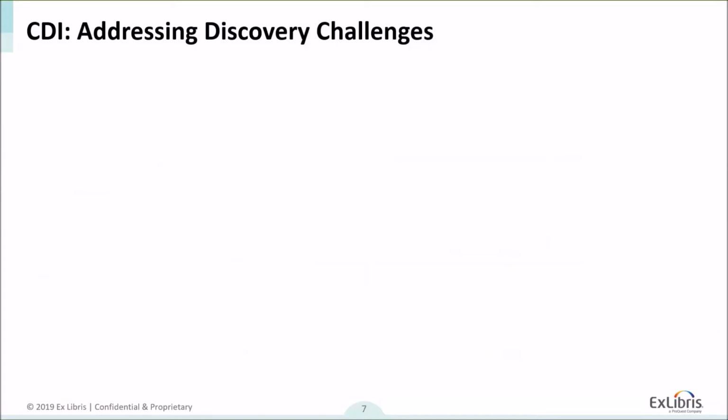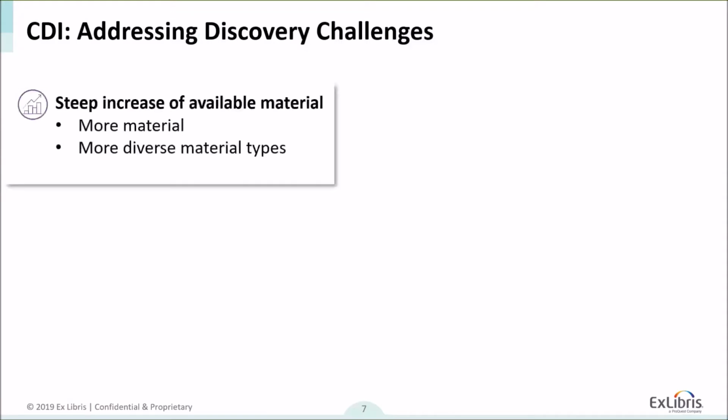CDI is here to address a few challenges that we're seeing in discovery. There's a continued increase in available material. I'll show you some numbers later, but the growth of the index continues to grow strongly with all the new material that's put out, and also more diverse material types as well. More audio and video content, for example, and new formats for these things.